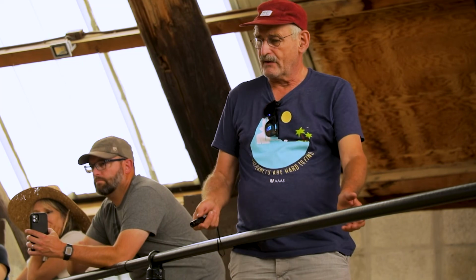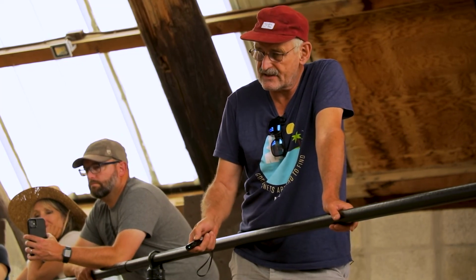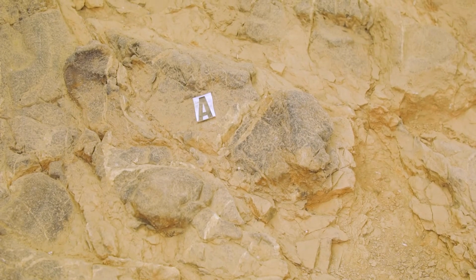The upper arm bones of these ichthyosaurs are just very short and stout. This here is the shoulder girdle. So then this is one of the upper arm bones, this is the other upper arm bone.